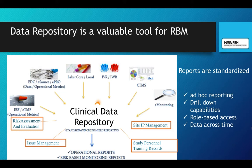You also want to have what's called drill down capabilities, and that means when you find something funny, you can go back and drill down into the data and see what the data actually says. And this is how you're often able to enhance reports and find problems. Another thing is role-based access. We talked a little bit about that in the first technology webinar, but with this, it says who can have access to certain reports. And the other thing is you want to be able to look at data across time, because as you're looking at site performance, you want to see how the site's doing across time, across a number of different types of reports or metrics.